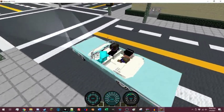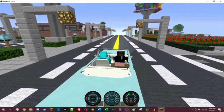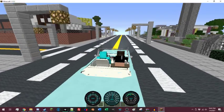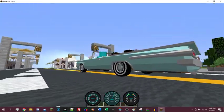So let's go ahead and head back to the Jeep, and then I'll show you some of the cool new features that are added there. We'll just enjoy the nice car sounds.